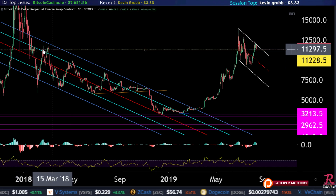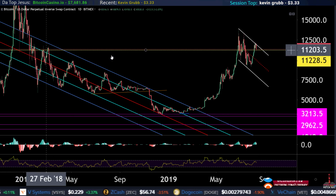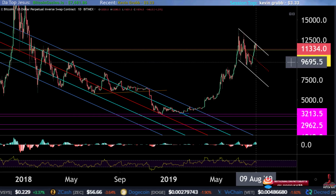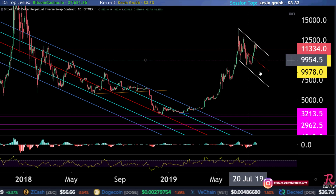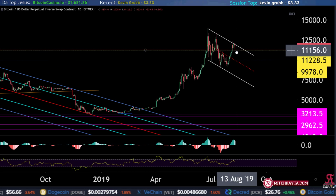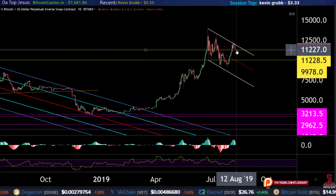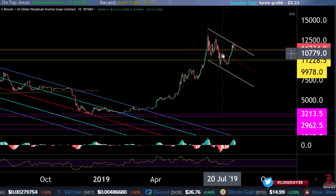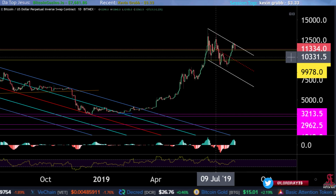So still holding this. If you don't hold this on the daily where we are, 11.2, yeah, man, remember the next support. Right back down to 10K. So again, 11.2 to 10K. Always that chance. You know, this has tested 10,800.